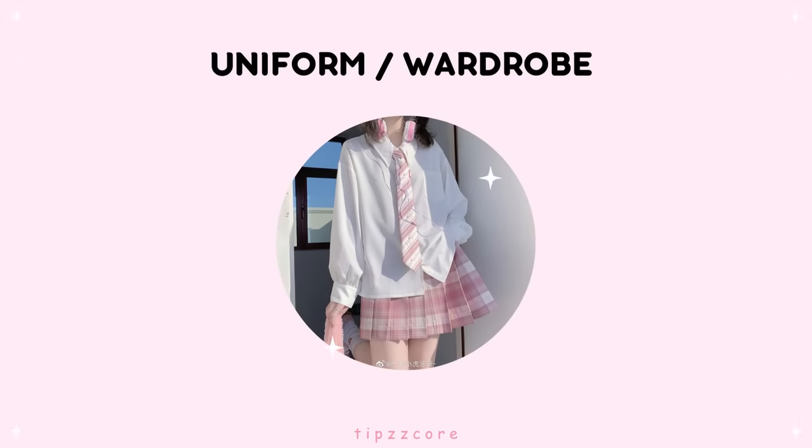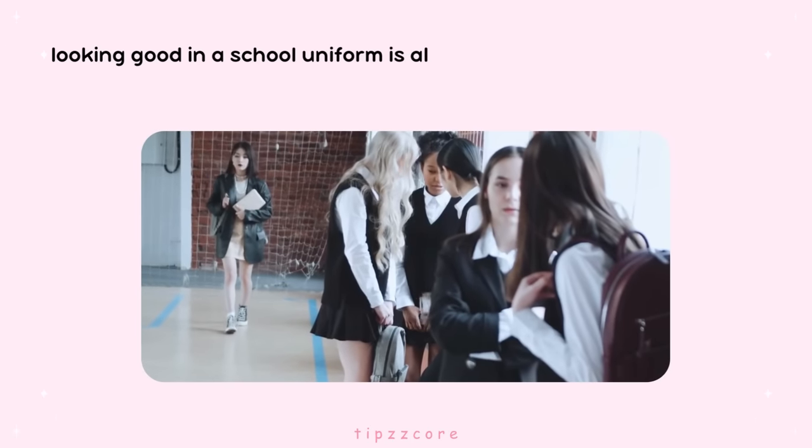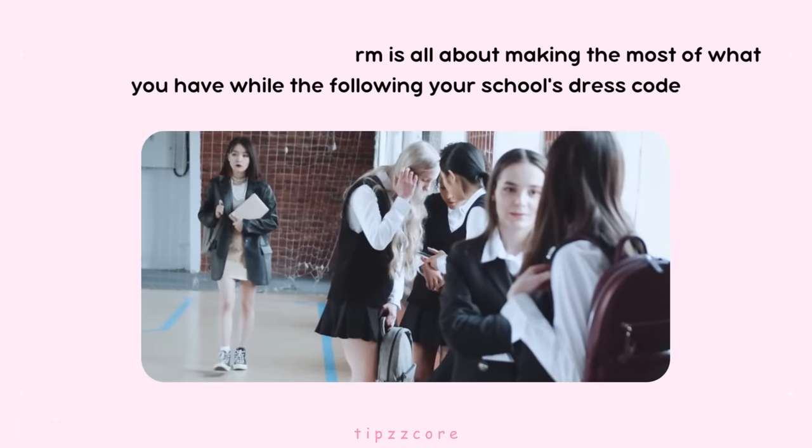Uniform or wardrobe. For those who wear uniform, looking good in a school uniform is all about making the most of what you have while following your school's dress code.